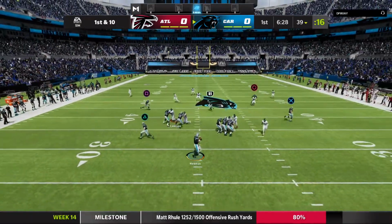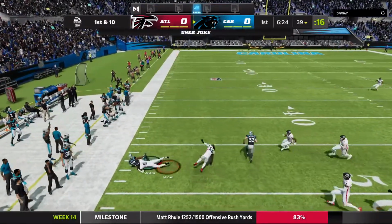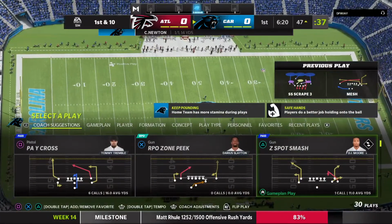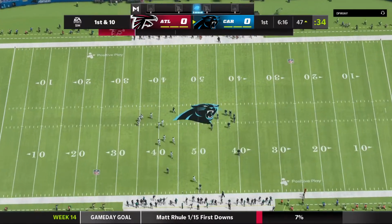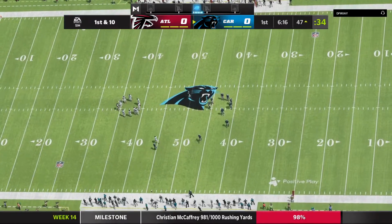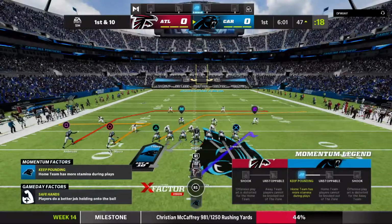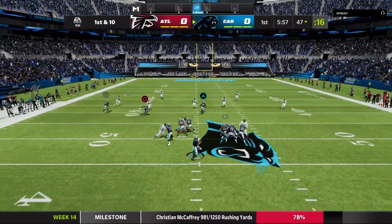On 1st and 10, Newton. Open target here, Darius Slayton. And he'll be taken down, but not before he works it past the 50. A 14-yard pickup. That's 14 yards on 2 straight plays. I know many people like to throw to the tight end, maybe in a little flexed out position because he creates mismatches with his size. But slot receivers do the same thing with their quickness, their speed, and their route running savvy.